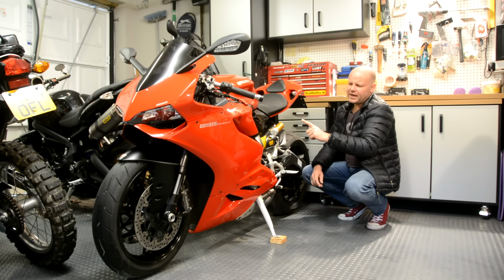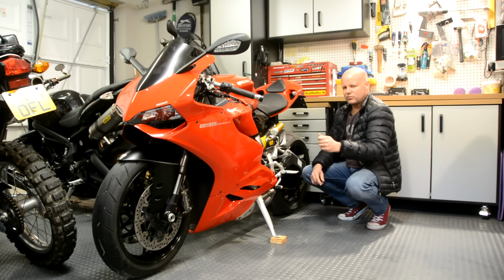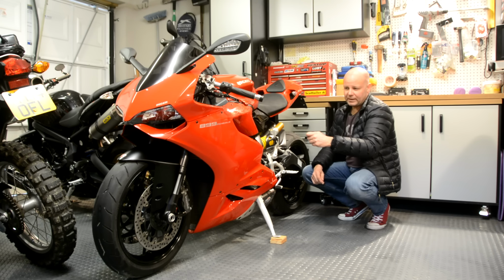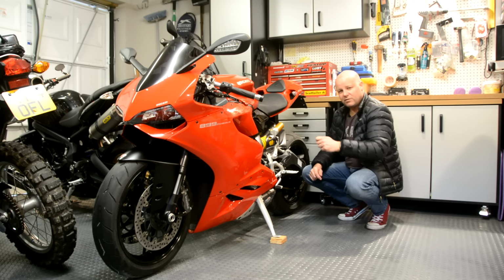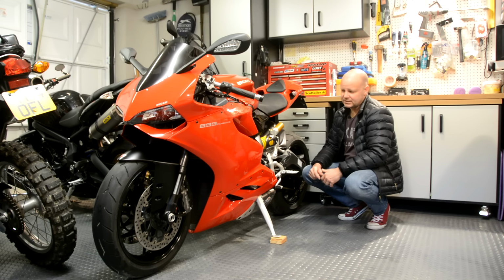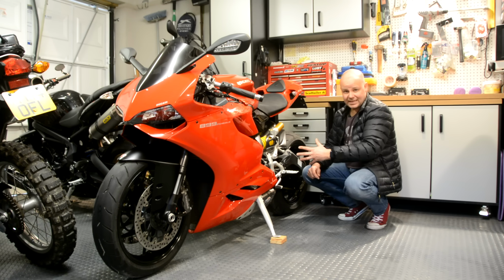So the 899 then, it was really only manufactured for about a year or so over the model year 2015, 2016, over that changeover period, because it was replaced by the 959. The 959 being the version of this that's Euro 4 compliant. Now, the 959 is better than this in a number of ways, technically, in particular it's got a slipper clutch that this hasn't got.